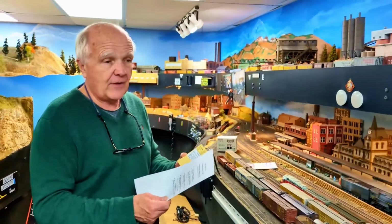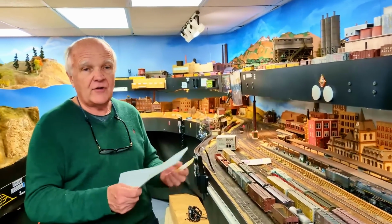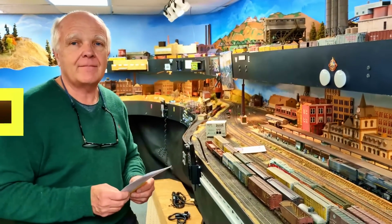Now, you've got to run the trains properly. You got to avoid mechanical problems. You've got to avoid logistical mistakes. And you have to pay close attention to what you're doing. Nobody wins this game, but at the end of the night, if you've got a great operating session, it's a lot of fun, and people do it very realistically. That's kind of the ultimate game.